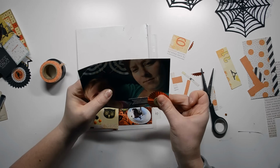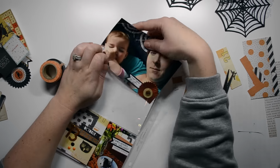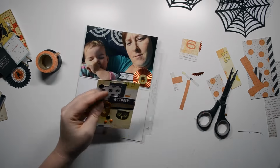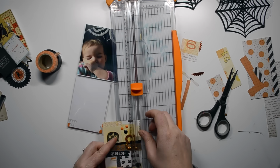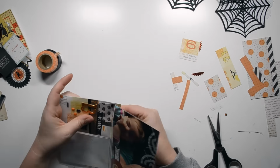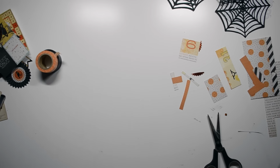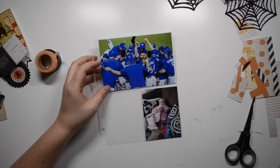So I did a mini album for our trip to Florida. I do December daily. I'm doing an album for my daughter's first year, which sounds ridiculous, because I did the massive 12 by 12 albums for her first year, but I'm also doing a mini album because more of like a coffee table type book. And then, like I said, this is my first year doing October Daily, and it is so much fun.